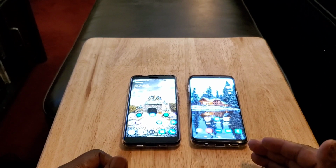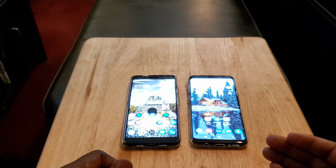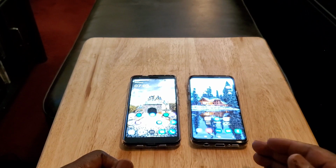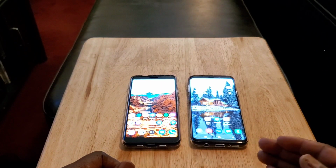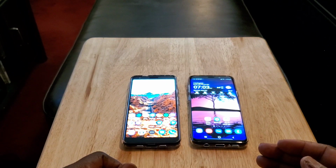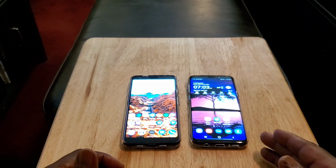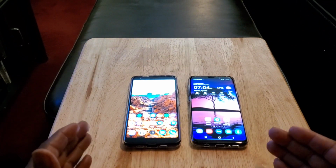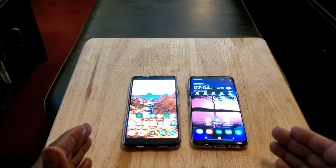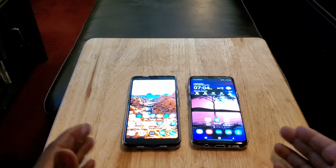However, on the Samsung Galaxy S9 Plus, I'm getting wireless charging. I'm getting great cameras. I'm getting a great display. I'm getting great battery life. I'm getting the headphone jack. I'm getting expandable memory. I'm getting a better always-on display. So it's just going to depend on who you are. I'm getting way more features, but everybody don't care about features. So it just depends on who you are and what you want out of your device. But I'll say again, you can't go wrong with either device.